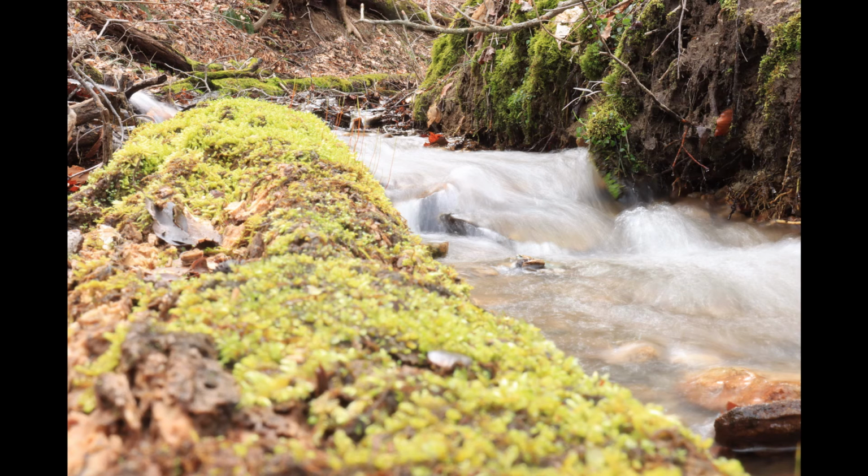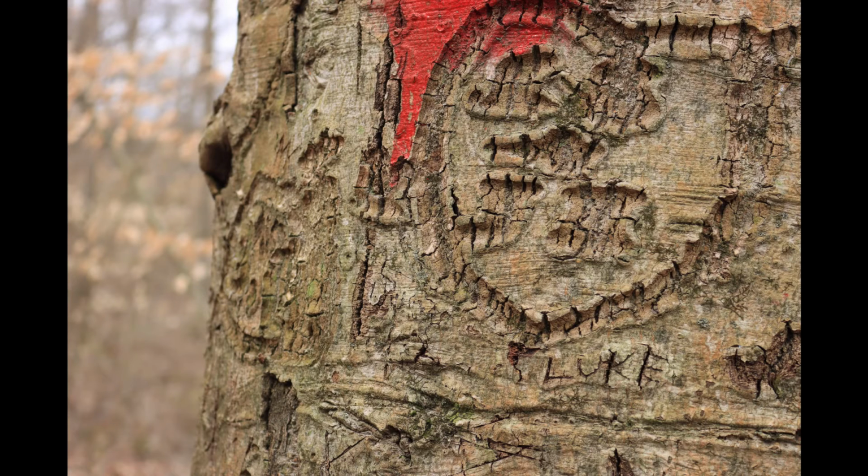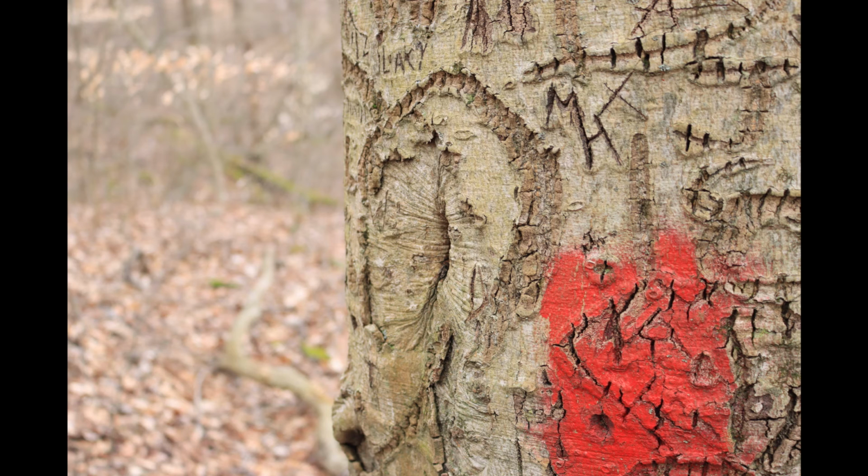Then, probably maybe 10 feet from the creek, I ran into a tree that had a bunch of carvings on it, just from people over the years carving into the tree, and I got some good shots of that too. So that was kind of cool. I enjoyed those two things.